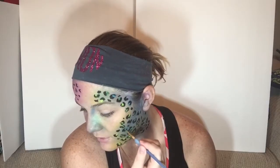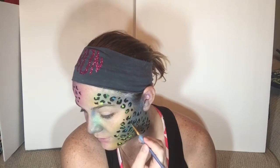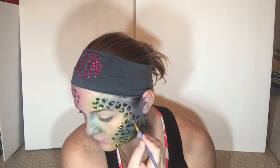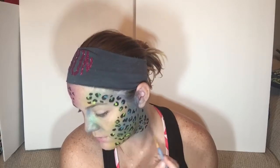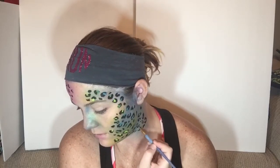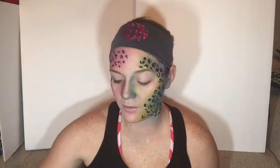And then now I'm going to go in with this teal blue. This is from Ben Nye. This is like my everything color. We're going to go in here where we have a little bit of a lighter blue. Okay, and now we're going to go in with the Snazaroo blue, which is like a darker blue, and we're gonna do the rest.